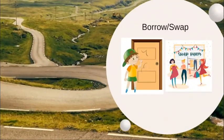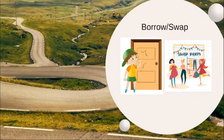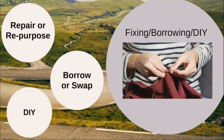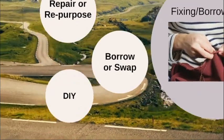Borrowing from friends or neighbors. Thinking about buying a tool that you may only use once? A great suggestion is asking to borrow it. Even just asking a friend or a neighbor to borrow an item is a simple alternative instead of buying an item that may only be used once, but it took a lot of resources to make. It's a fun way to try new clothes and make connections.